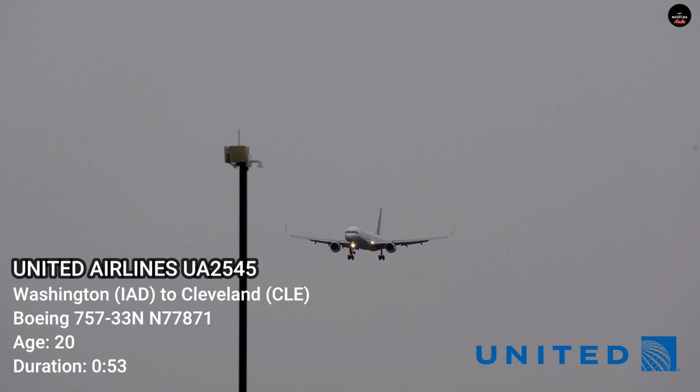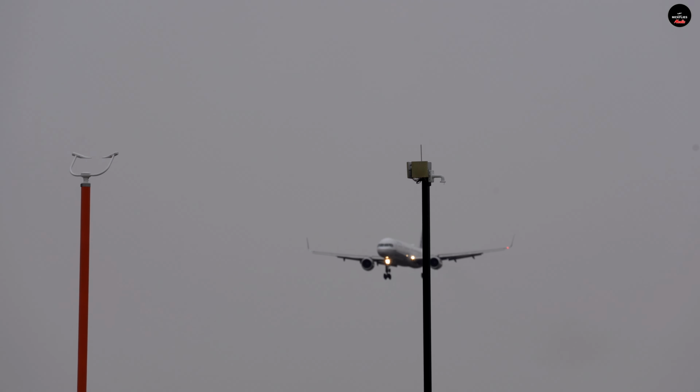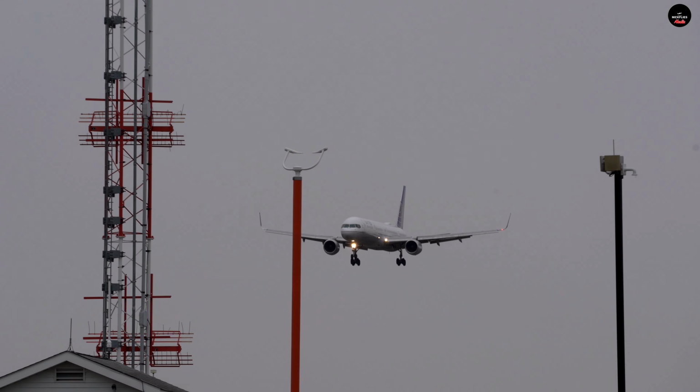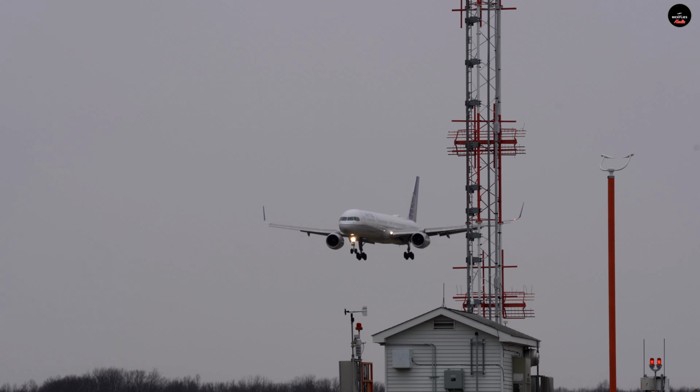United 2545, it's a 757-300 inbound from Washington Dulles. They'll be picking up the Browns in a couple of hours and taking them down to Cincinnati for their last regular season game this year.